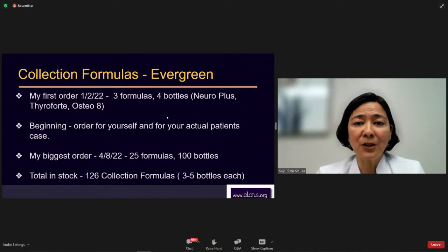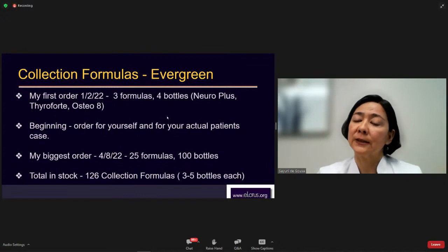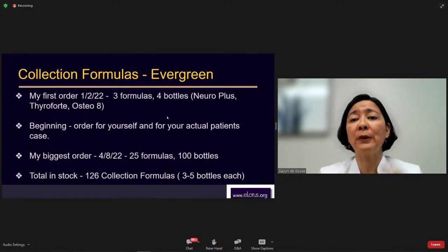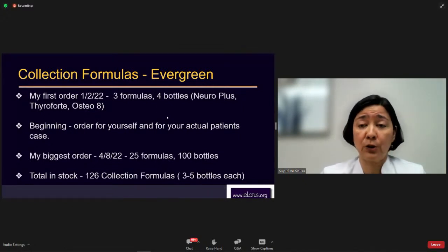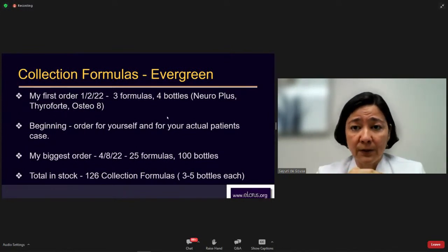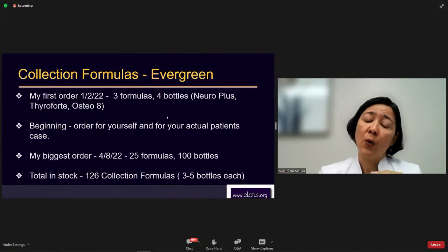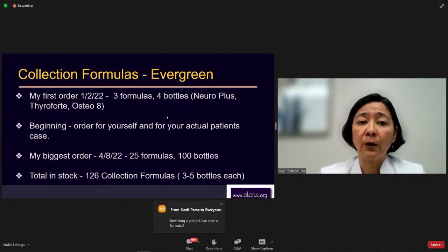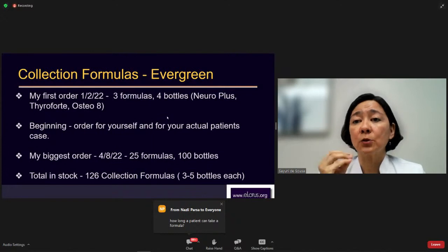So what I suggest to you guys, if you want to start using the formulas, is to buy for the actual patients that you are seeing now. Go back 3-4 weeks, maybe not even that, 2 or 3 weeks, and check which kinds of conditions you are treating. Make a list of the symptoms, see which conditions you want to treat, and go to the list of the formulas and see which ones could be a good fit for you, and try and buy them.